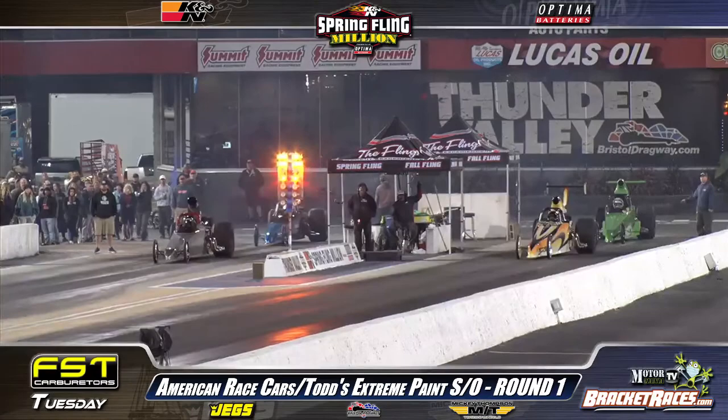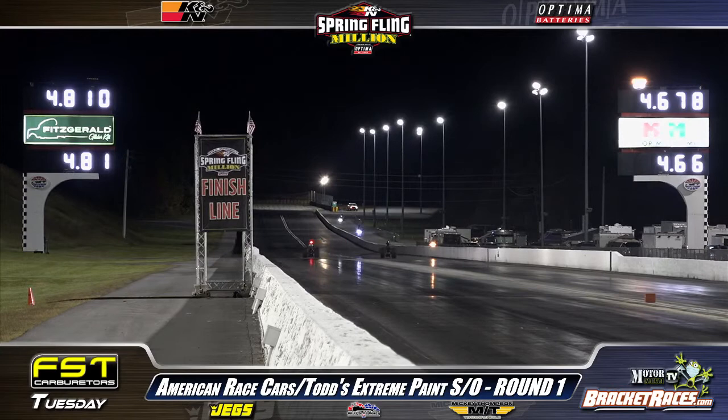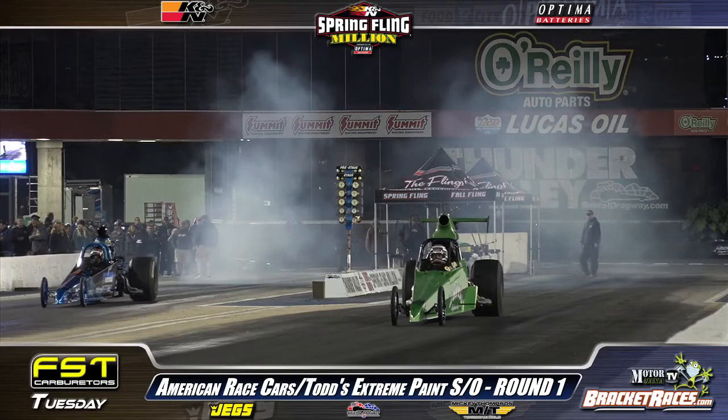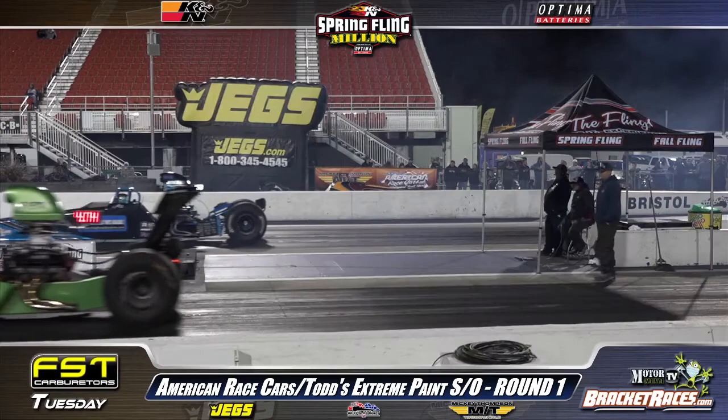Miller's got the left side with a 481 dial. Colby Fuller's got the right side with a 466 dial. Advantage on the tree. You can hear the throttle work that's happening down there at the stripe. 467 on a 466. Colby Fuller gets their first a thou, was 009 on the tree, and lights up the win light on top of that right side scoreboard. Timmy Miller was 28 on the tree and dead on zero. Colby with the win.